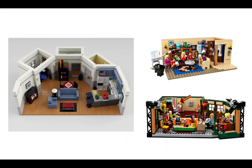When I look at the Seinfeld Apartment, again, this looks very realistic to the TV show. I can only expect Lego to make it better, perhaps add more details to make it even more realistic, add some hidden trivia or hidden Easter eggs. Yes, that's the word I wanted. Not Easter bunnies, Easter eggs. So add some Easter eggs for the show's hardcore fans. I don't expect there to be more minifigures, but I do expect a prop.